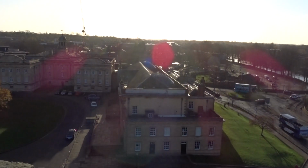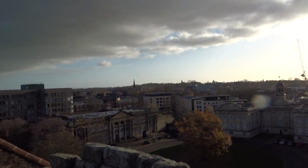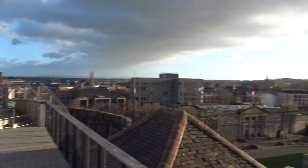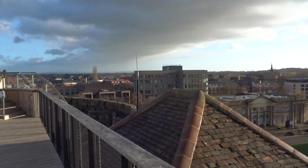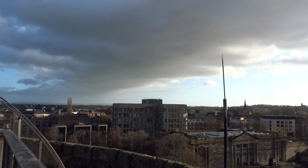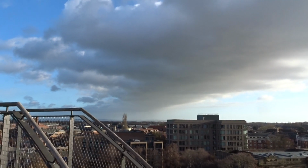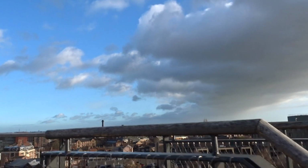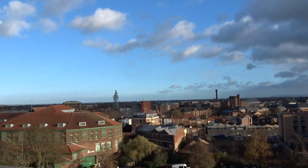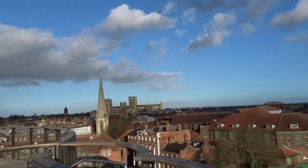That was the outer bailey of the castle there, where the buildings were, around there. I might go in the castle museum. I think you have to pay, but I'll see what the score is. Like I say, you can see for miles right over there to them hills over there. I know you can walk up to the top of the minster. I might do that later.